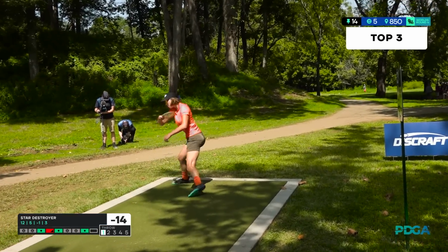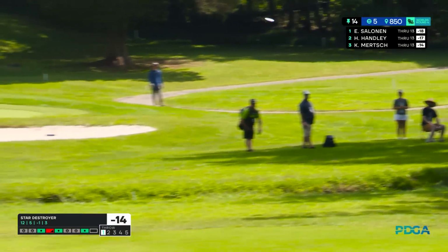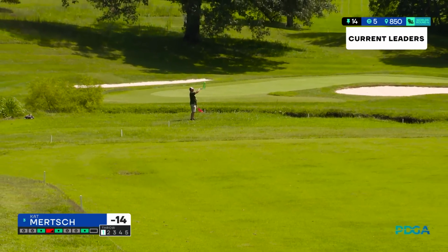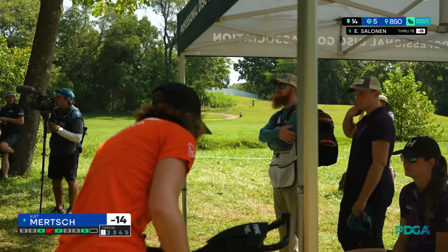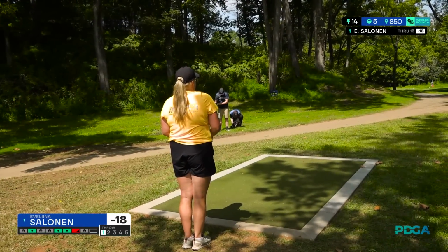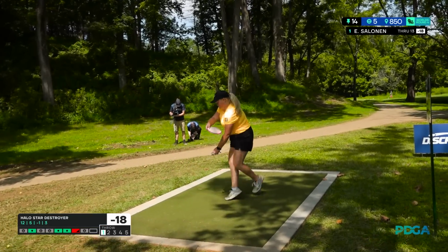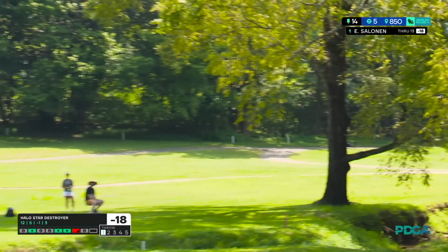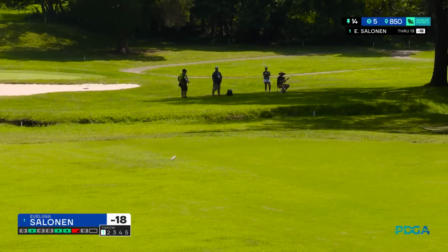Kat Mertsch up first after that highlight birdie on hole 13. She's taken the right side of the tree I mentioned. Gotta be careful. You can find deep if you throw too far. She's in a good spot. Eveliina going inside. Yeah. Cool shot.